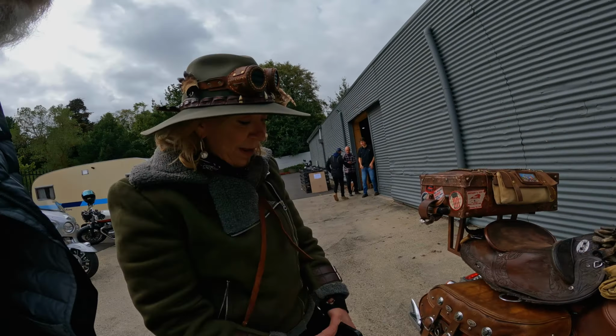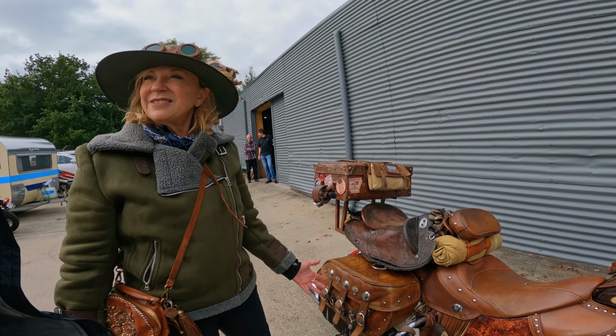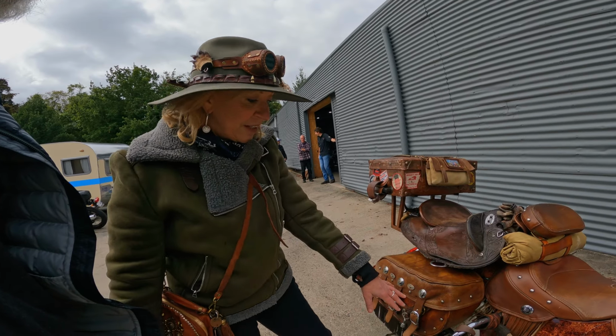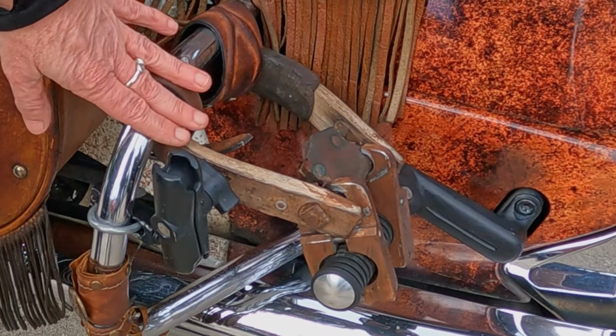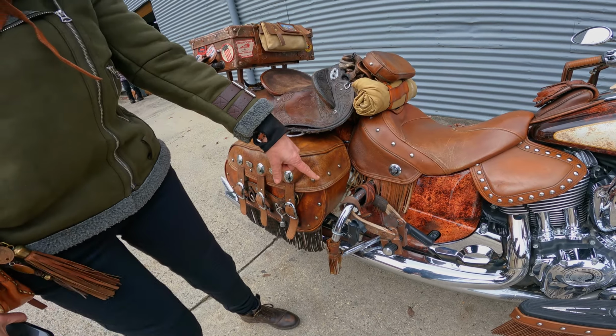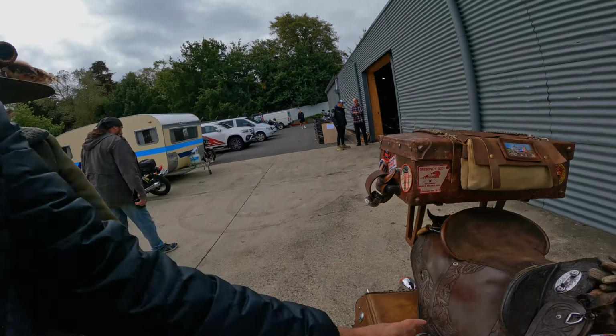These are my second set of bags, and I sort of repurpose leather. I find old belts and old interesting things. These are early 1900 turn of the century stirrups from New Mexico. One of my followers in America sent them over to me. They're the real McCoy.